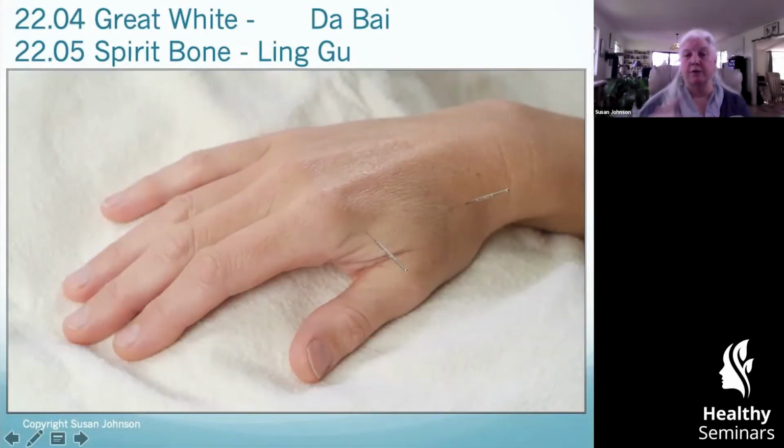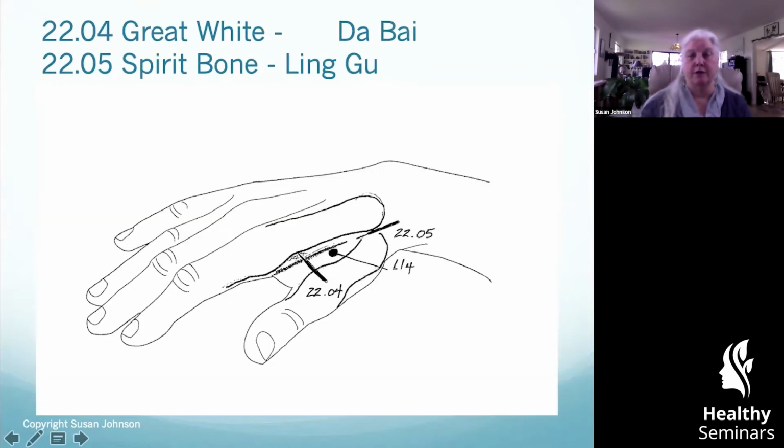Let's move along and look at the drawing of Lingu and Dabai. This isn't very different than the photo. What you're seeing is Lingu, 2205, placed right at the intersection of the two bones, as close as you can get to that intersection without getting stuck between the bones. You want to slide down the intersection.